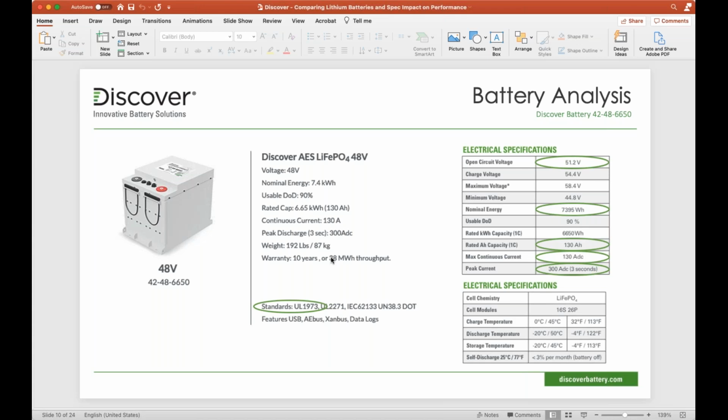The reason that's important is in some cases, particularly in telecom lithium batteries, instead of a 16 cell stack, you'll see a 15, which equates to 48 volt nominal. That is great for some applications like telco, but it doesn't really work in the off-grid world or the grid-connected solar plus storage world. You'll see the nominal energy there, 7,395 watt hours, which is 7.395 kilowatt hours.